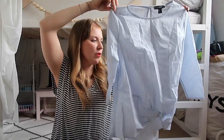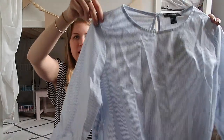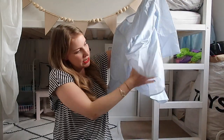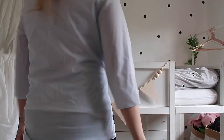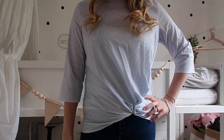Next up is another Zara rip-off, which looks horrendous on camera because it's so creased, but it's basically a pinstripe blouse shirt thing with a knotted detail, so it sits a bit higher at the front than it does at the back. It was £10, so a good price. It's quite nice material, it feels like it'll wash well, and I feel like it'll be something I probably rock to work quite a lot.